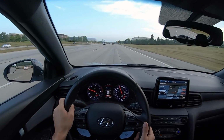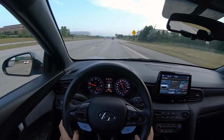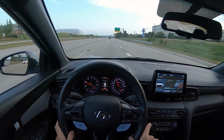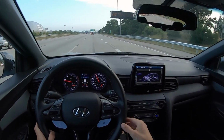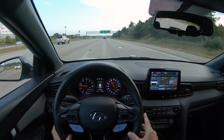Now I will say at full stiff, this car, it's firm. It's very firm. You feel it. You feel every little bump, every little road imperfection. But it makes the car very neutral, very agile, changes direction incredibly quickly. But it's not necessarily something you want for the street. That's why you have all this adjustability. It's great. You can make the car exactly what you want.